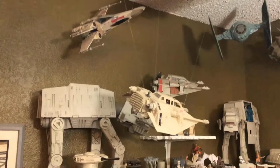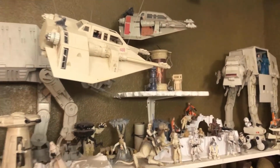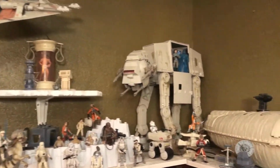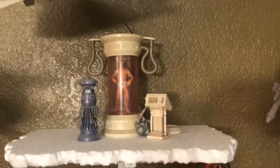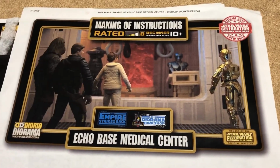More specifically, the Echo Base Medical Center. This is an idea I have really been kicking around for a long time. And with the cold weather outside, the time is right to get in there, bust the foam board out, and make something really cool. This was one of my favorite toys growing up. It's time to give it the diorama it deserves.